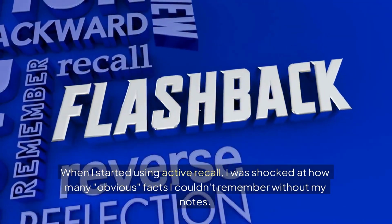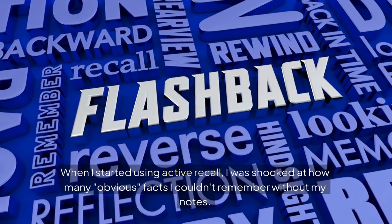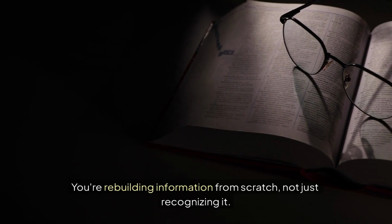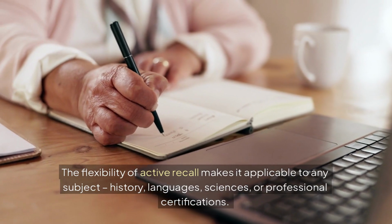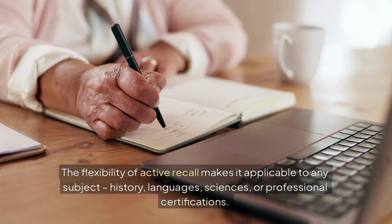When I started using active recall, I was shocked at how many obvious facts I couldn't remember without my notes. That initial discomfort drives the method's effectiveness. You're rebuilding information from scratch, not just recognizing it. The flexibility of active recall makes it applicable to any subject: history, languages, sciences, or professional certifications.